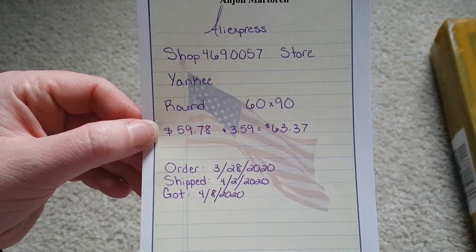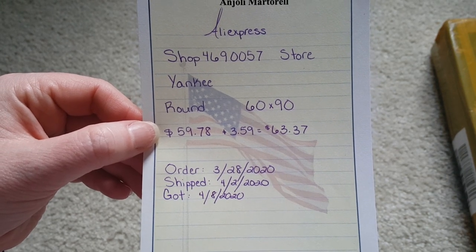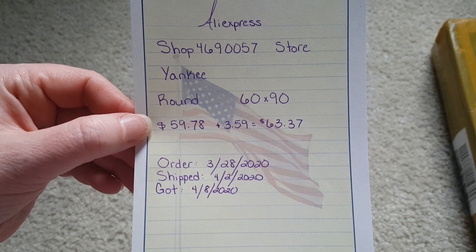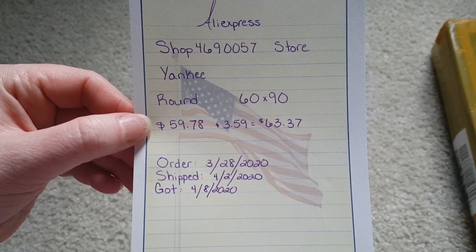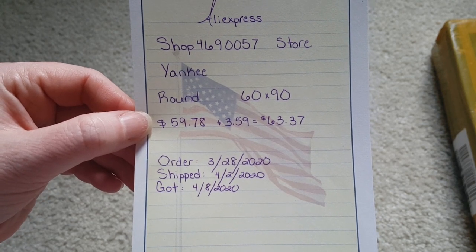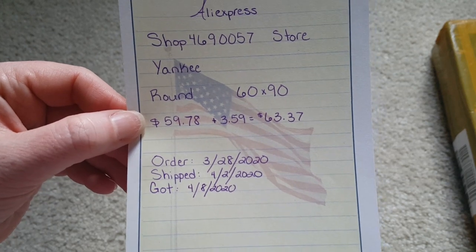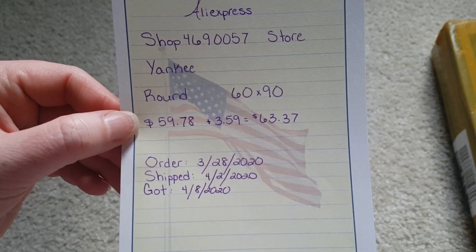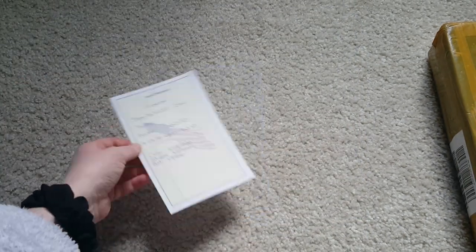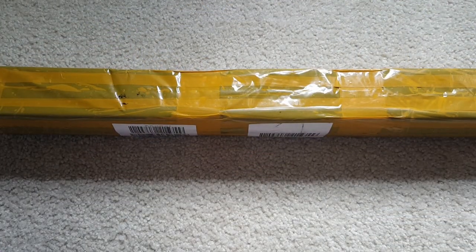It cost me $59.78 plus $3.59 tax, $63.37 altogether. I ordered it on March 28th. It shipped April 2nd and came in April 8th. The price was the sale price through AliExpress's sale. This painting was originally almost $80, so I think this was a good deal. It came through DHL, so it came very fast.